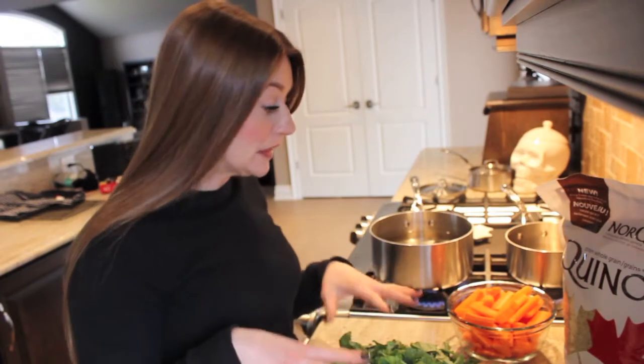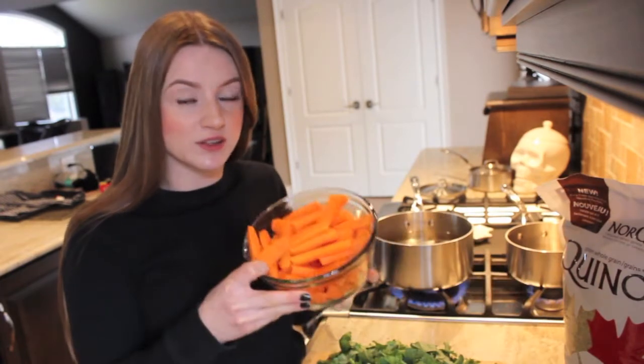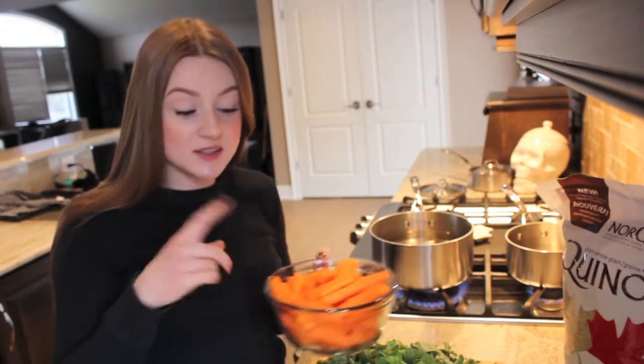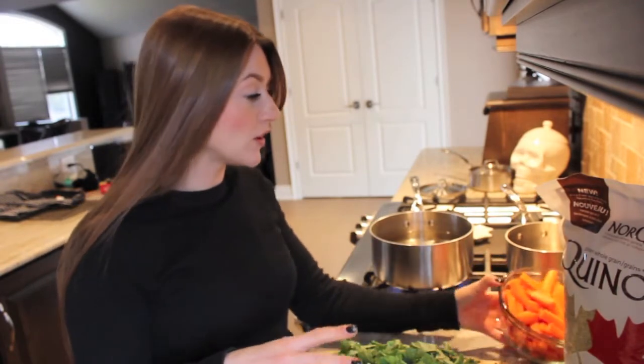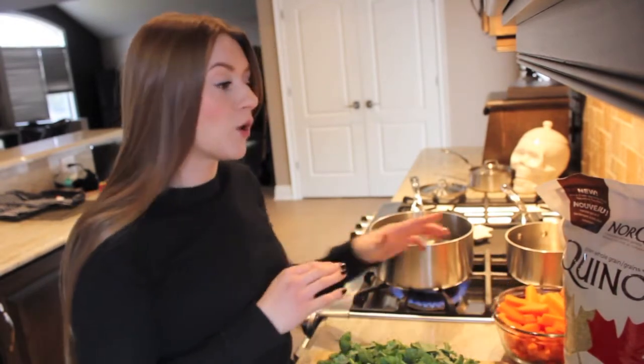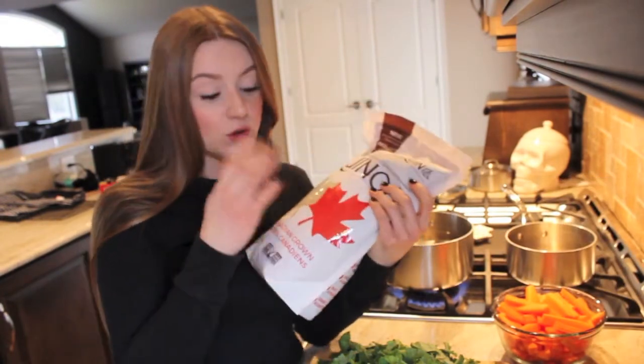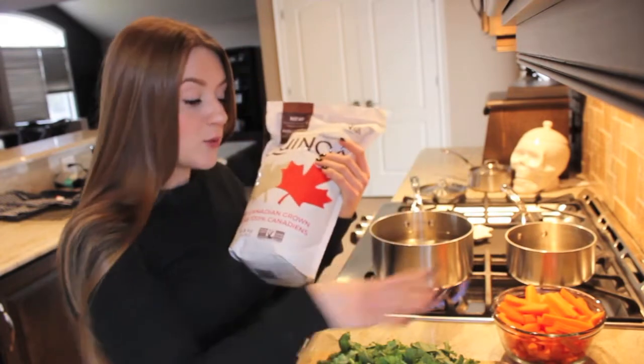I'm going to start getting the veggies ready for the grain bowls. So I showed you that I have all my rapini chopped up, and then I have this little bowl of carrot, like I cut them into little sticks. So I'm going to steam these, and I'm also going to put these in a little bit of boiling water. So I'm just waiting for my water to boil. I'm also going to make some quinoa as the base for my grain bowl. So I'll put a layer of this at the bottom, then I'll put all my veggies on the top.